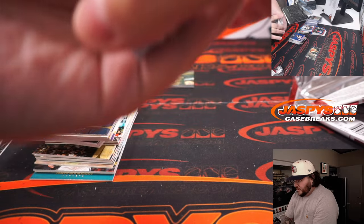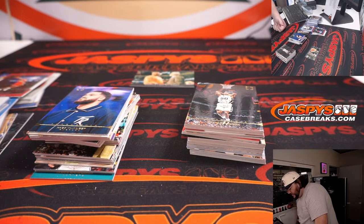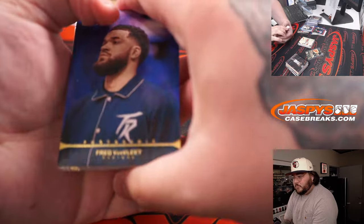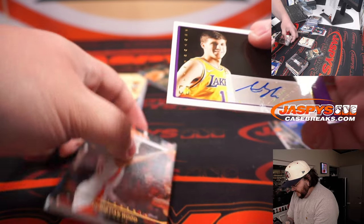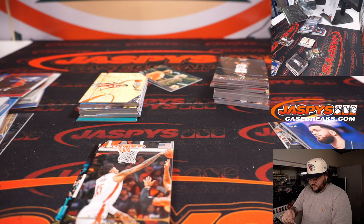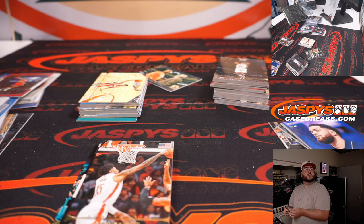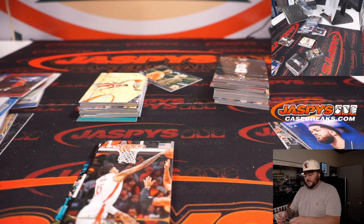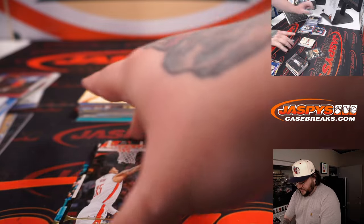And here is box number 7, y'all. Thank you again. Good luck. See if we can get one more banger to end on. There's the auto for the Lake Show. Austin Reaves, rookie auto. Lakers and Jim. Bases juiced here for the Sox. Austin Reaves. Cool with the black background, too. And Jim for the Lakers.